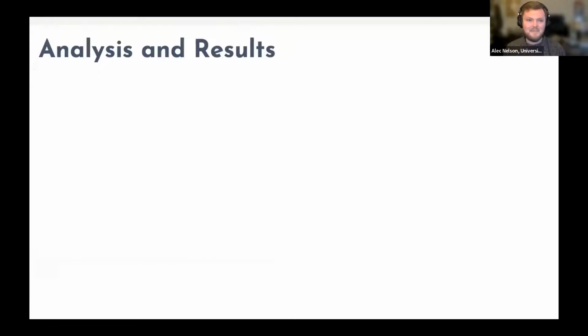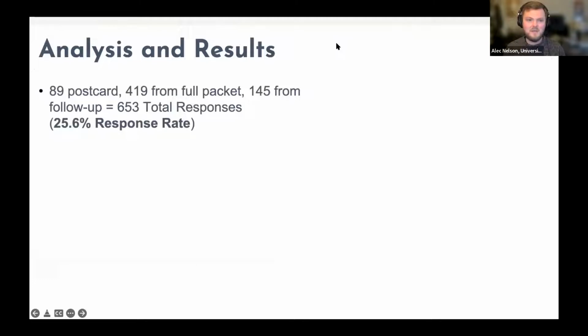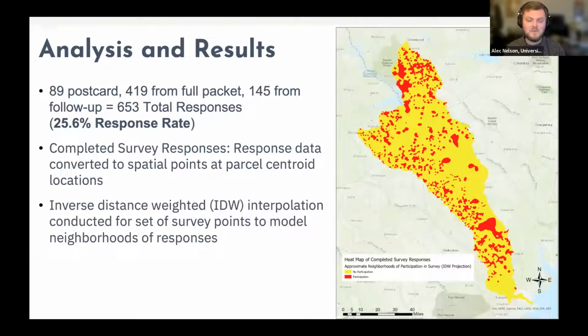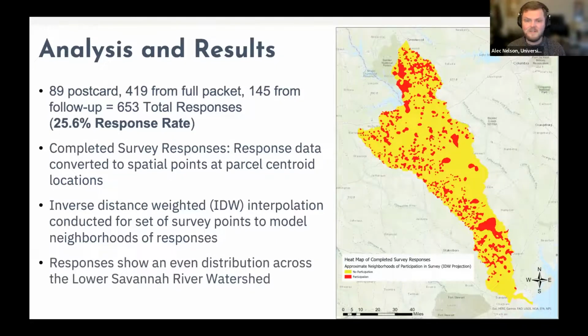So we sent out the survey and we got back some really fantastic results. We had over a 25% response rate, which according to my colleagues here is really excellent. You can see our map here of completed survey responses. These are the approximate areas where we took their approximate locations and then mapped them in this sort of heat map analysis. And you can see the distribution is quite good. Note that for areas where you don't see as much, this may be a function of the fact that we sent these surveys to folks with at least 100 acres and based on our analysis that they owned a majority forested or wooded area. To create these sort of heat maps, we use an inverse distance weighting function in a GIS to model these neighborhoods, and the distribution looks quite good.